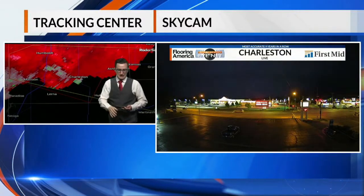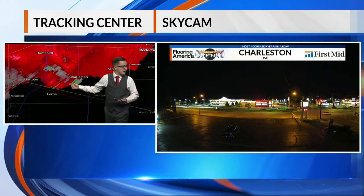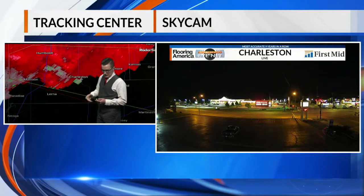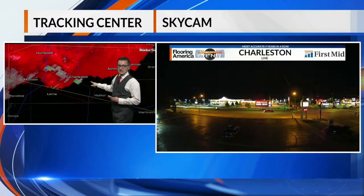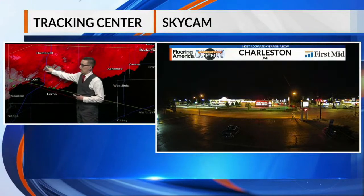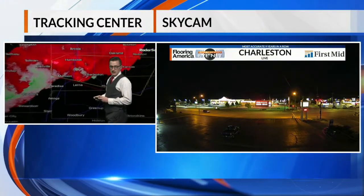If anything, I'd like to think that the circulation itself may be a little more back to the west of Charleston. I mean, it's somewhere in here. It's not as obvious, and that's okay. We don't have to have it be obvious to know that there still is some spin, but likely still enough rotation where Charleston, we want you in your shelter. We want you in that safe place. Mattoon, Humboldt, over towards the north and west, I want to say we can give you the all clear as far as that goes.